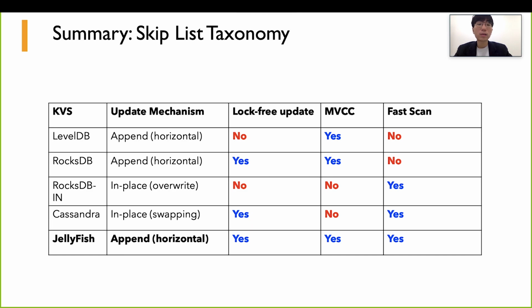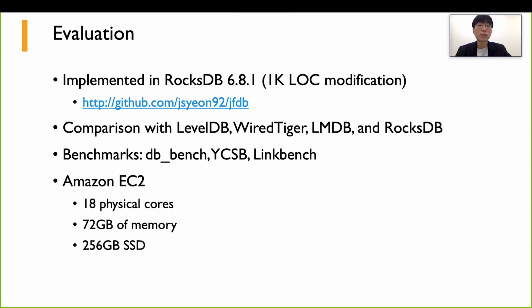When surveying other key-value stores, we observed that each of them lacks at least one of the categories among lock-free writes, concurrency control, and fast scans. JellyFish, however, is the only design that achieves all of these features. We built JellyFish on top of RocksDB with about 1,000 lines of code modified. We call this JellyFishDB. Our project is available on the following GitHub repository, and we encourage you to check it out.